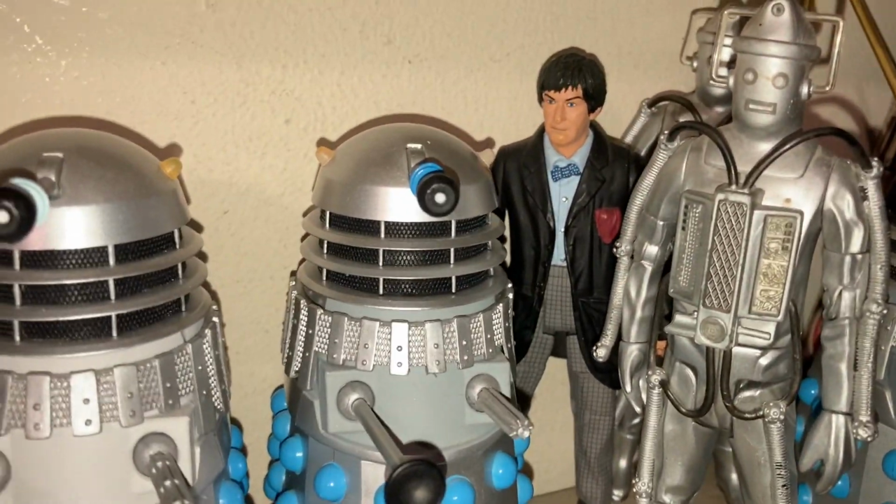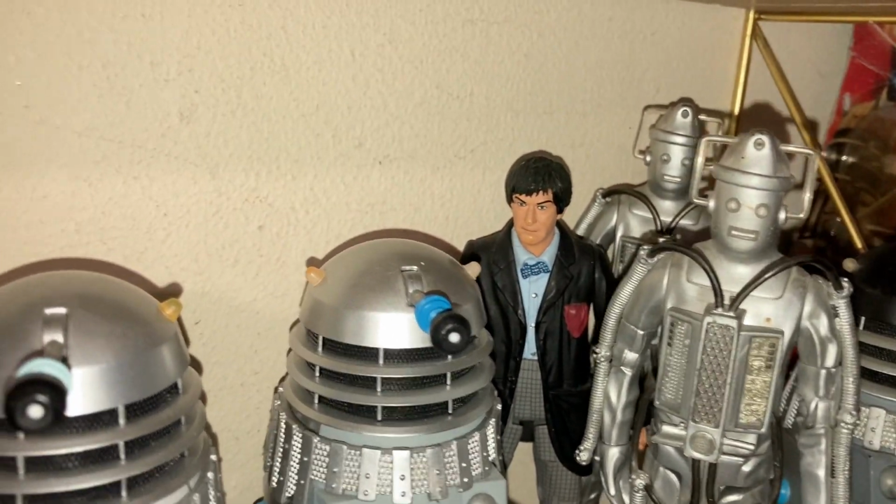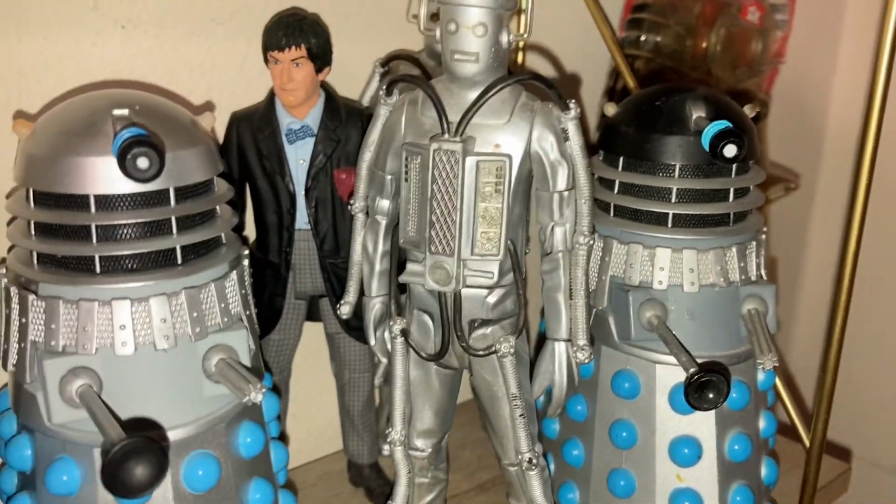And then at the back of them, you've got the second Doctor, played by Patrick Troughton. 2 versions of the Cybermen. You can either say they're from the Moonbase and Tomb of the Cybermen. And then an Evil of the Daleks set.